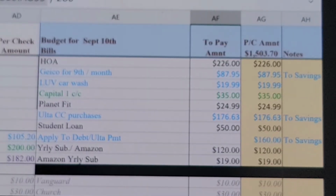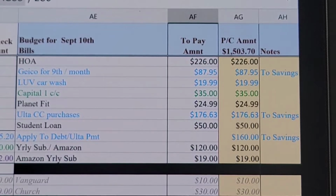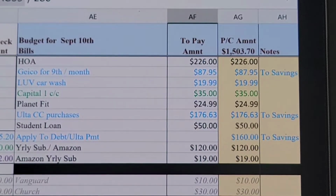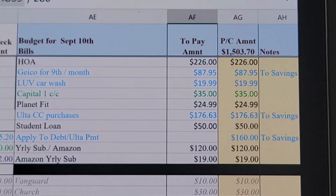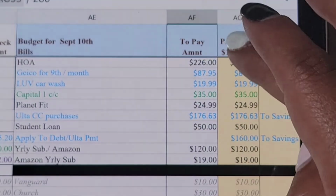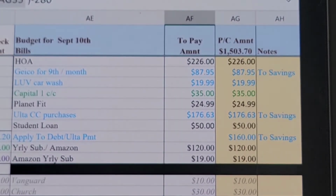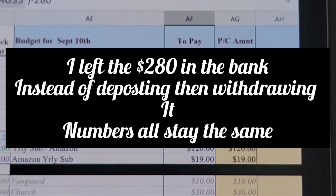So here is my budget for this pay period, because I am doing a few. This is actually the first time that I filmed this. I spent a lot of money Labor Day weekend, so I pulled cash out of a bunch of envelopes, which is why this number here is higher than usual, because I'm adding $280 to that. Instead of going to the bank and depositing money that I already know I'm going to withdraw in 2 days, I'm going to leave the cash that's deposited in the bank and only withdraw what is absolutely necessary.